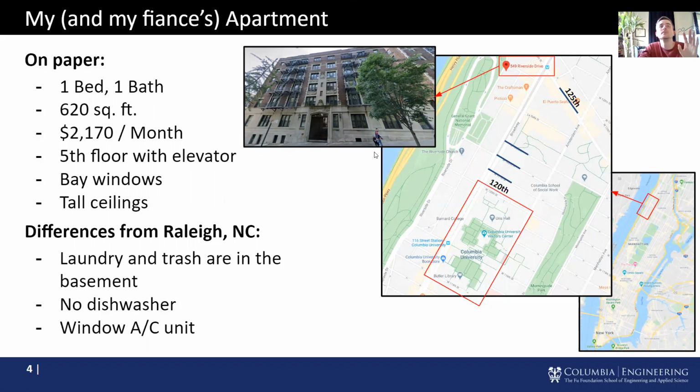So based on some other logistics of the apartment, it's a 1-bed, 1-bath. It's about 620 square feet. My fiance and I split about $2,200 a month, which is, I would like to say, completely doable on the stipend that we're given as grad students. I'm on a 5th floor without an elevator, and I have relatively tall ceilings and a set of bay windows, which are beautiful.